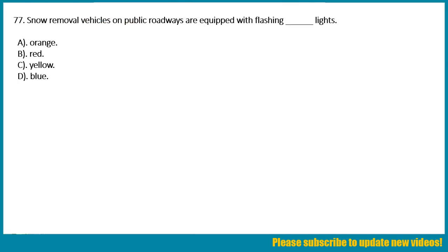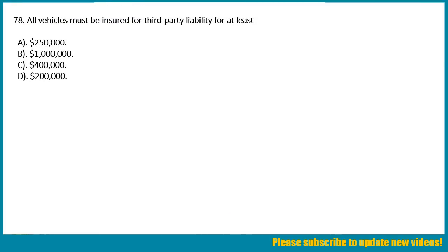Question 77. Snow removal vehicles on public roadways are equipped with flashing ___ lights. A. Orange. B. Red. C. Yellow. D. Blue. Question 77. Answer D. Blue. Question 78. All vehicles must be insured for third-party liability for at least A. $250,000. B. $1 million. C. $400,000. D. $200,000. Question 78. Answer D. $200,000.